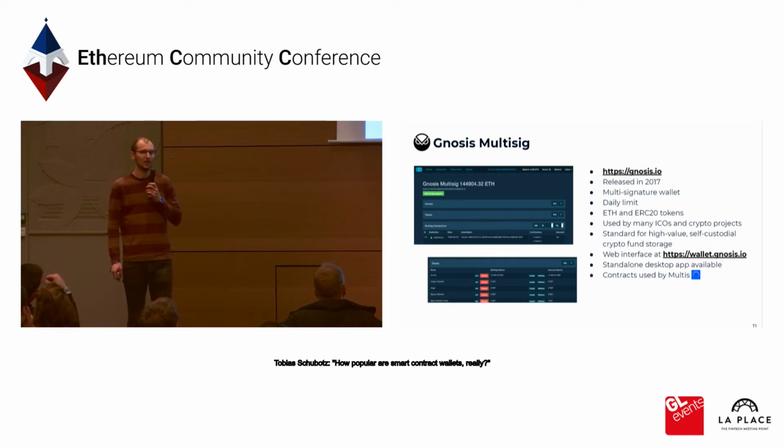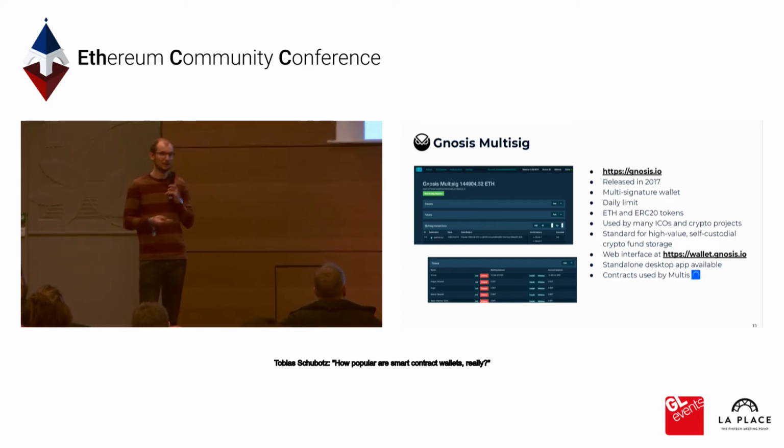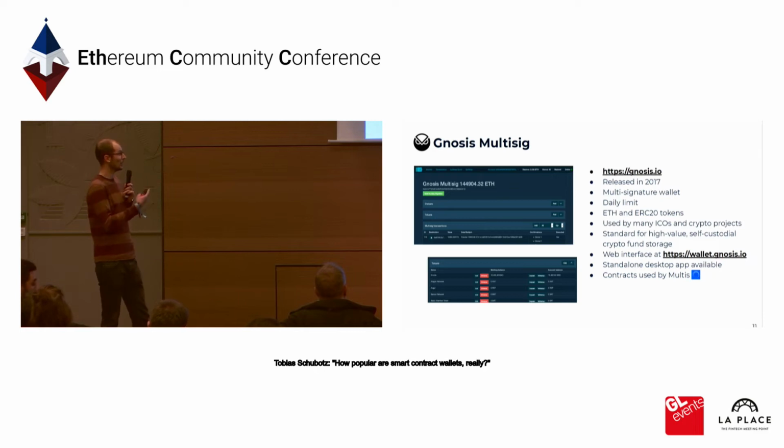The first one, Gnosis Multisig. Again, disclaimer, I work for Gnosis, so I might be a little bit biased here, but this one was released initially in 2017. It is a classic multi-signature wallet used by many ICOs, for example, the Gnosis token sale and other crypto projects. And right now, it's pretty much the standard, basically the most trusted solution for high-value self-custodial crypto fund storage. There is a web interface that we provide, also a standalone desktop version. And there's also Multis, which also gave a presentation earlier today. They're using the contracts as well.